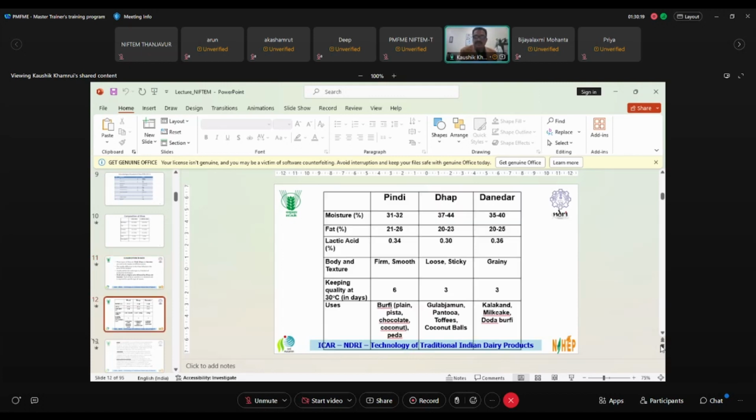Okay, if we try to compare the chemical composition of these three varieties, the moisture content is least in the pindi variety, whereas the highest moisture content is in the dhap variety, which is approximately 37 to 44%, and the other variety contains moisture content in between, right? And their texture, the body and structure attributes, also differ. For example, the pindi variety has a very firm and smooth texture. The dhap variety has a loose and sticky texture, and the danedar variety has a grainy texture.